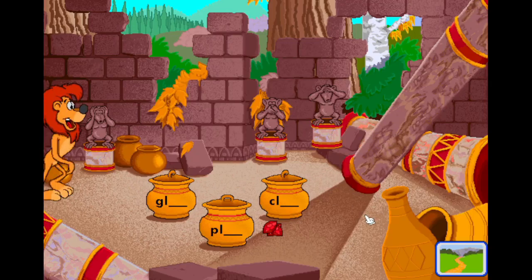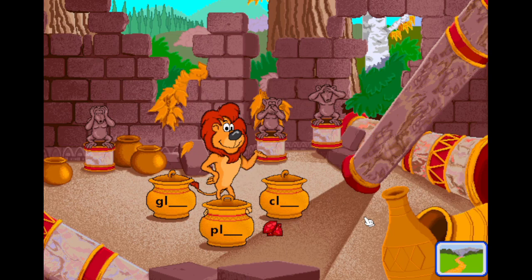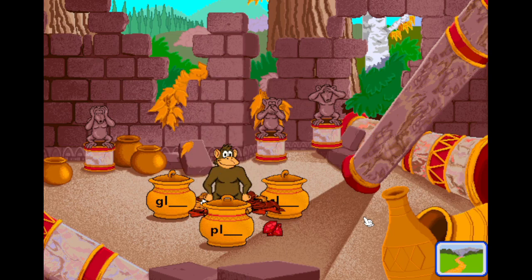Oh, I need to do it 2 times. Listen to the beginning sounds of the words. Click on the lid. Listen to the beginning. What is it? Kla. No. Place.